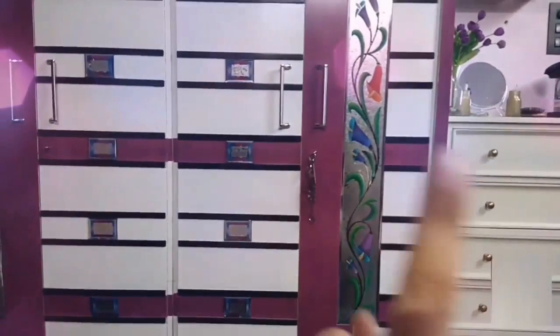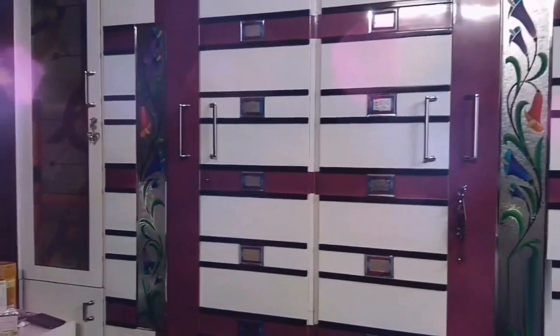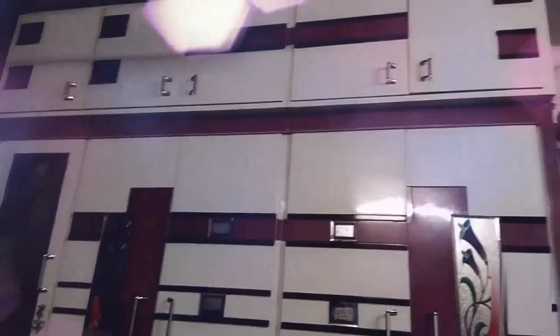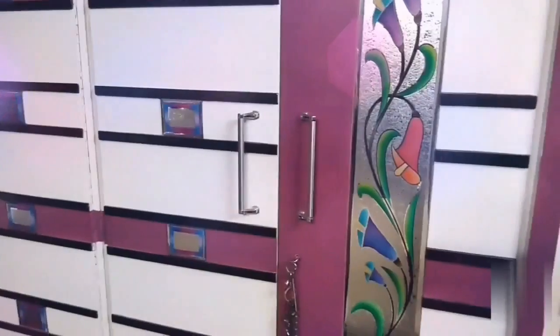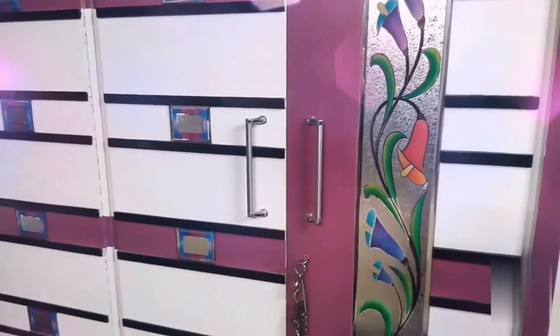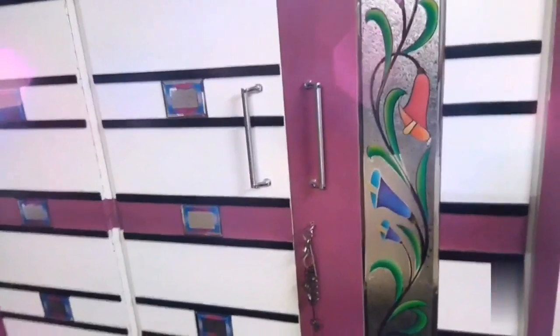So this is my wardrobe. This is how my wardrobe looks, and we have this big wardrobe and one dresser here. So just focus on this. This is my wardrobe, so let's start. This is how it looks. It has a little bit of mirror going on, but I don't really like this mirror and all.